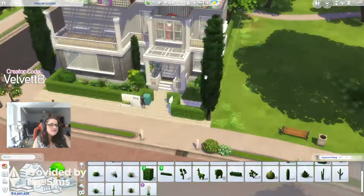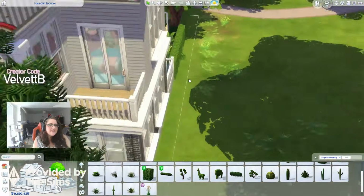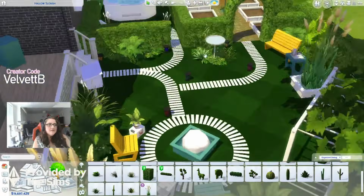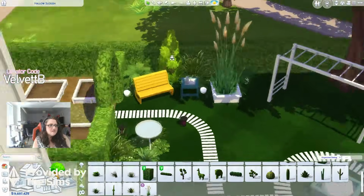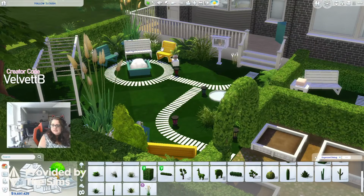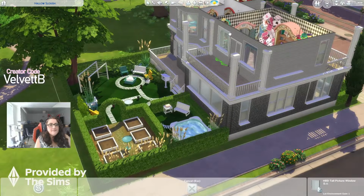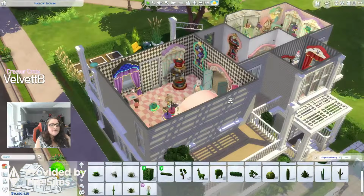Very usable. I think there should have been one less light, and there should have been one more decorative item, like a little statue or something like that. That would have been super cute in this. Yeah, I really, really quite like it. Not as much as the Wonderland kit, I'm going to say, but definitely very, very cute.